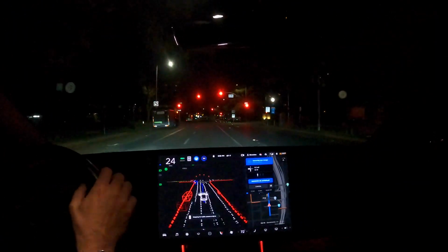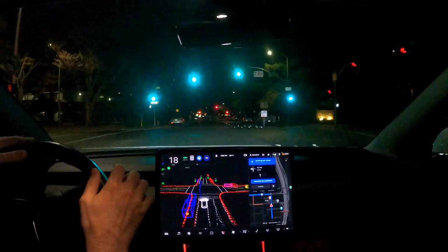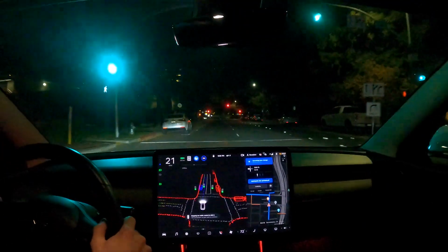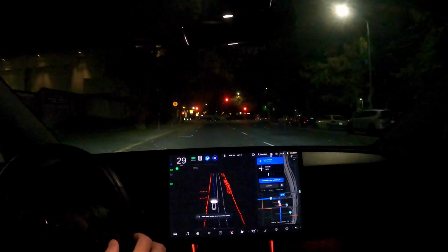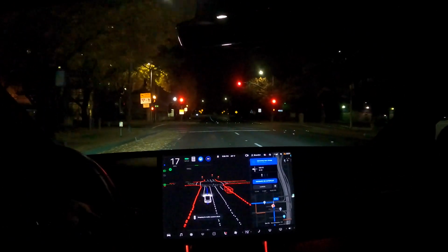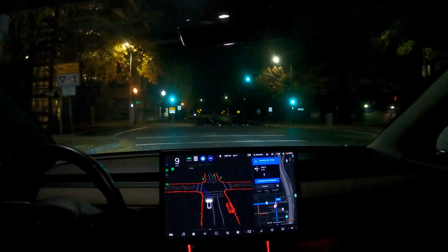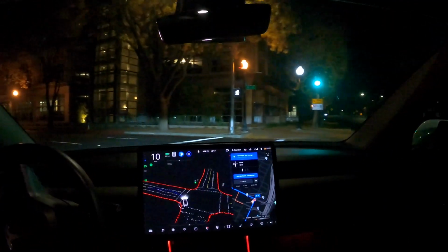Gosh, these lines are so bad. See, they're doing all this construction and painted all these temporary lane marks. I didn't intervene, but man, that was rough. But even me, I couldn't even see what the heck that was. Not the car, I mean the lines.